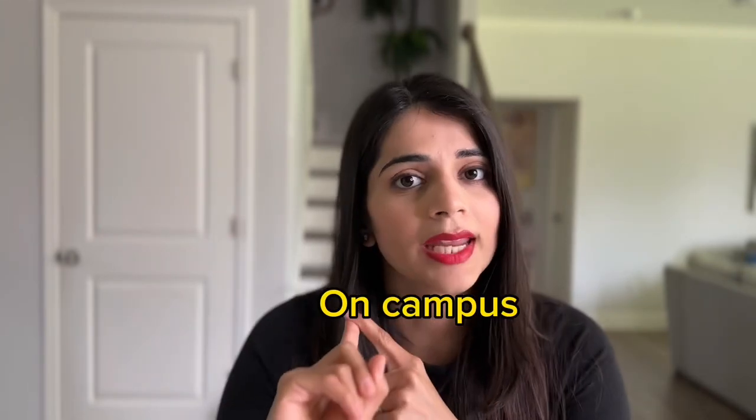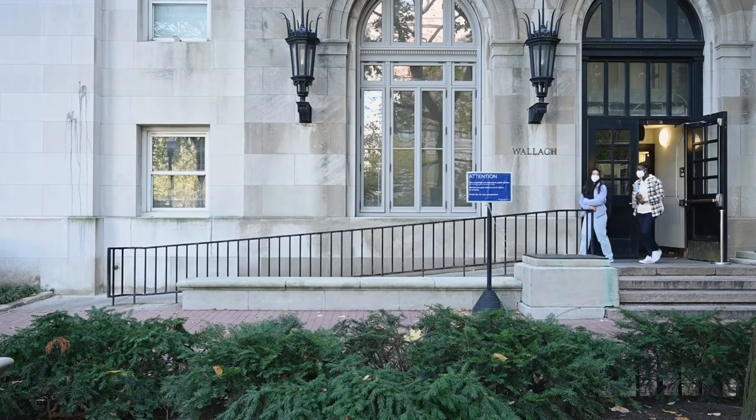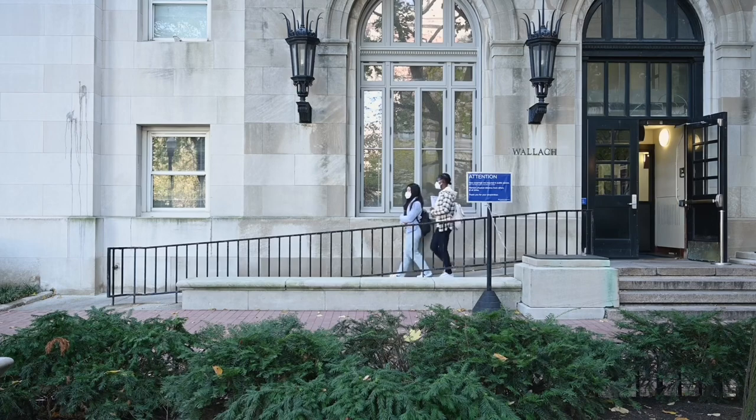Okay, so let's come back to our topic for today, which is student housing. For student housing, you have two options. You have the on-campus housing, which is usually provided by the university, where you stay on the campus. Usually this type of housing is much more expensive than the off-campus housing, which I'm going to talk about in a minute. And there are some hidden fees as well.